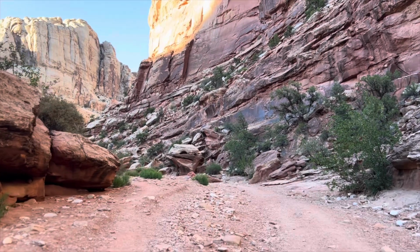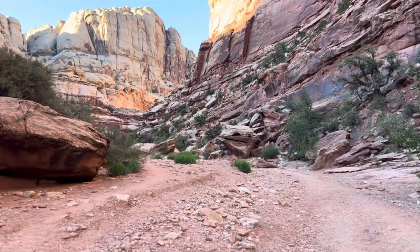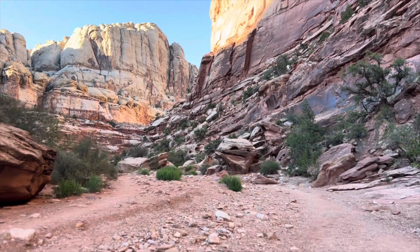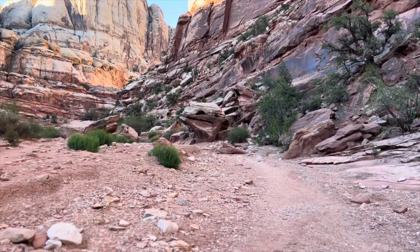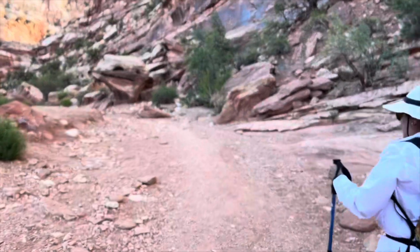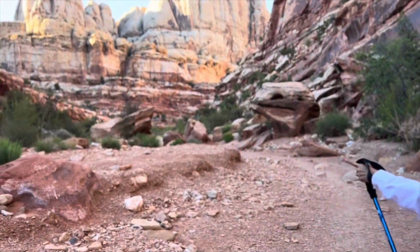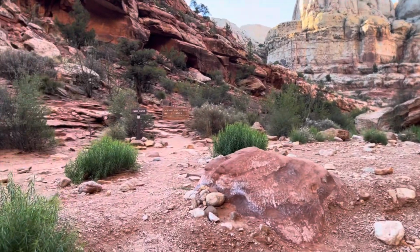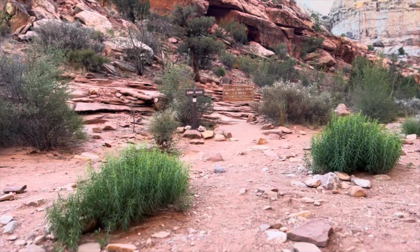I thought the sign said 1.5 miles. Yes. So about a 3-mile hike, I think, up and back. We're doing this right before sunset. That way it was nice and cool. It was 100 degrees out here in Utah today. Cassidy Arch. And so that's why we decided to come out a little bit later.